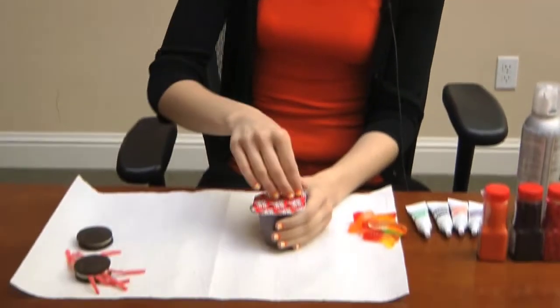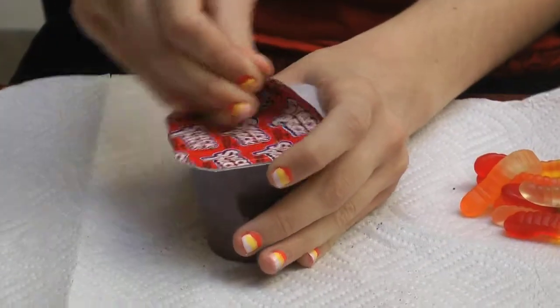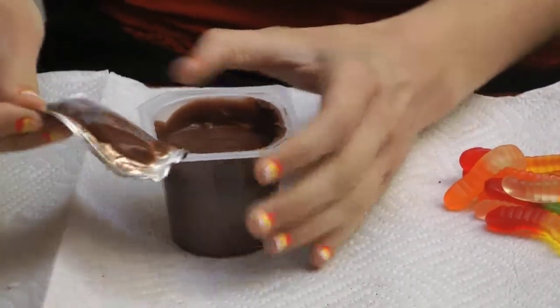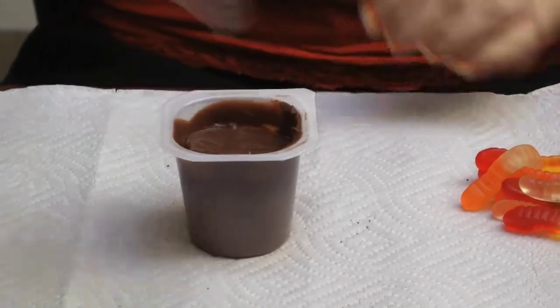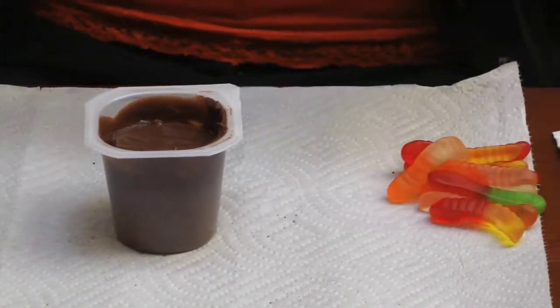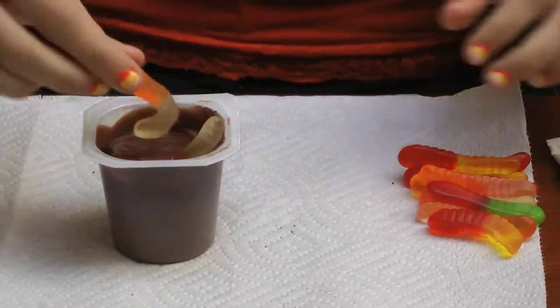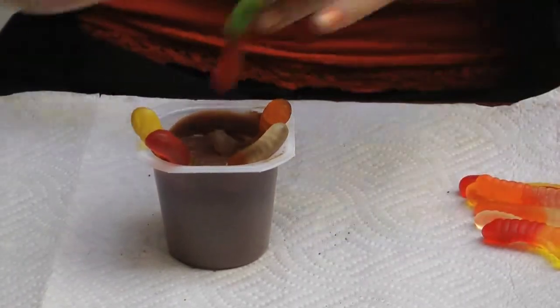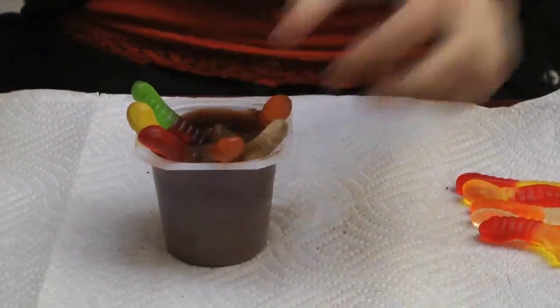Just yummy. For our second idea, what we're going to be making is worms and dirt. For worms and dirt, you're going to need a chocolate pudding snack and some gummy worms. So you just take the pudding snack and you open it up. Take the lid all the way off in this case. And you take your worms and you pretty much just stick them in. Kind of like arrange them so they're kind of trying to crawl out of the dirt. And that is how you make worms and dirt.